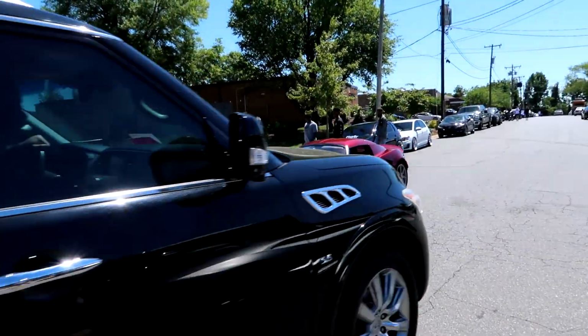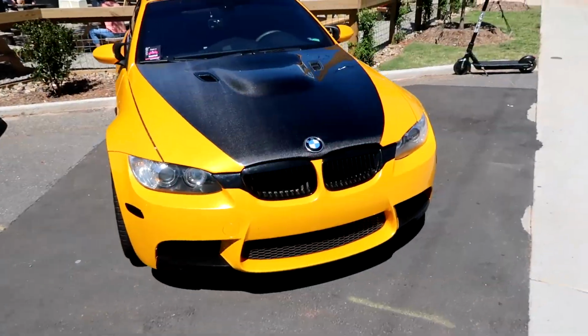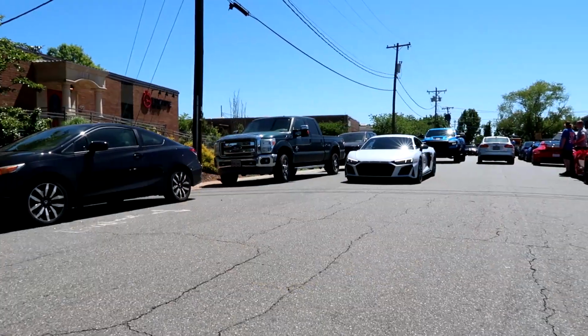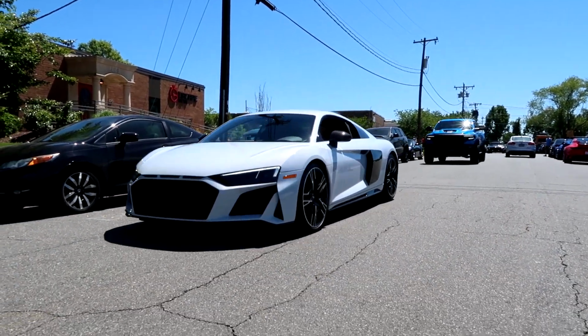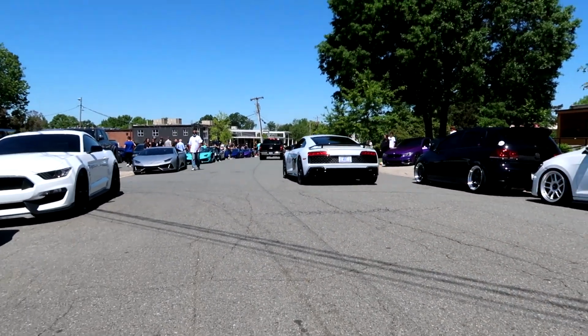Lotus. This color is so clean, bro. I love it. I love this one, dude. This M3 is so clean, bro. Look at this R8, bro. Oh my god. That's so clean.